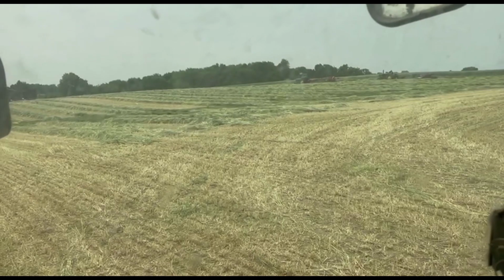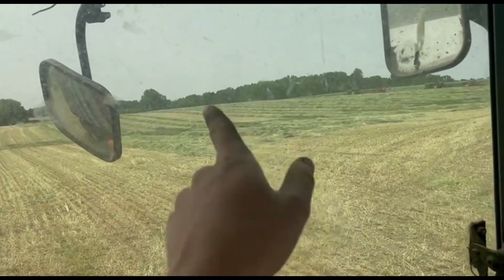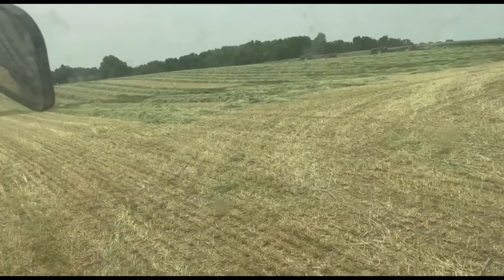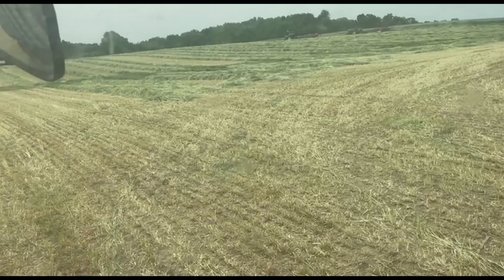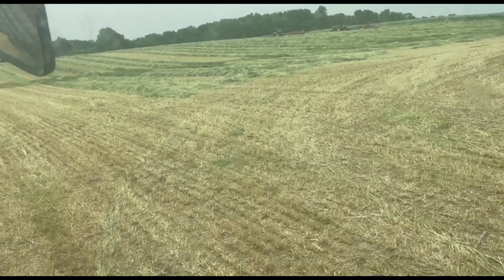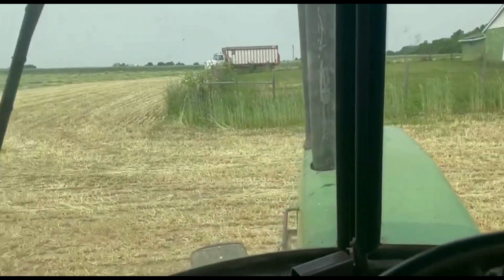And the other bagger's up at the second heifer farm. The home farm's right on the other side of this tree line, so they have a little bit of a drive, but not as bad as it was Saturday when they only had 2 trucks and it was farther away. So getting this field knocked out.